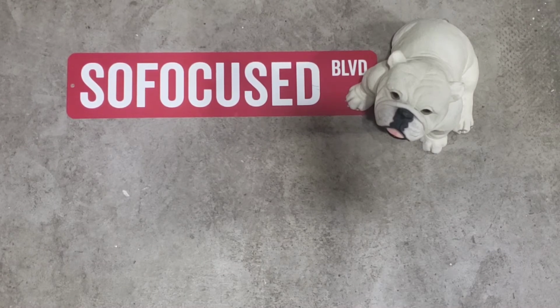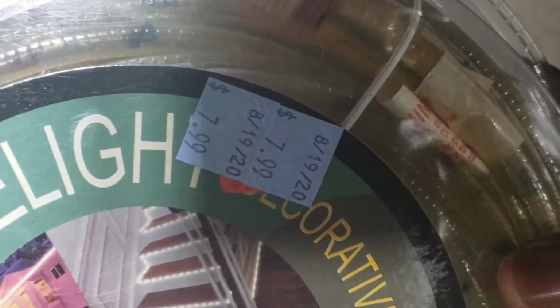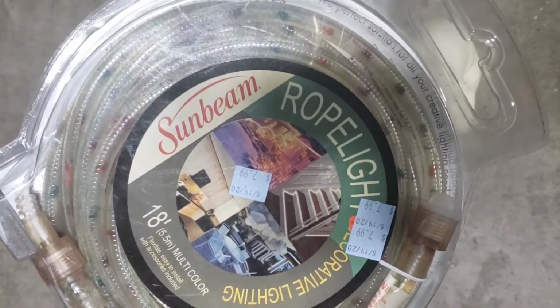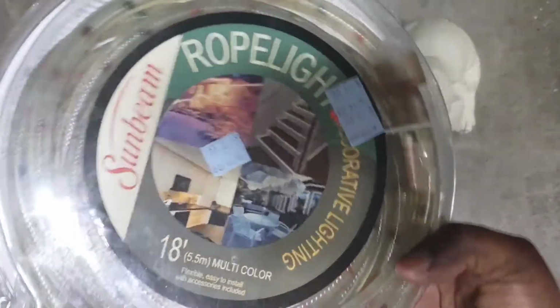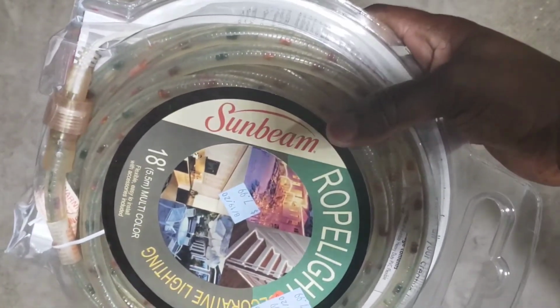All right, moving on. So right here, we got this thing called the Rope Light by Sunbeam. I paid $7.99 for it. You can see that right there. So, it's called the Rope Light by Sunbeam. This is going to be a personal use. I'm not going to sell this. I'm going to put this up in the backyard under the deck, so we can have the light.